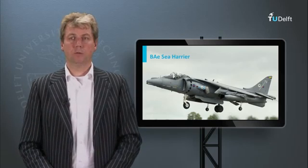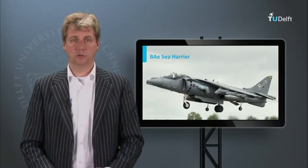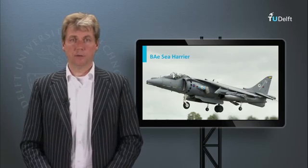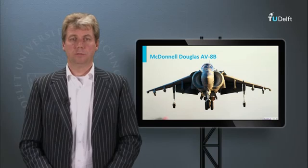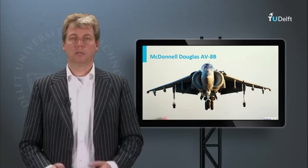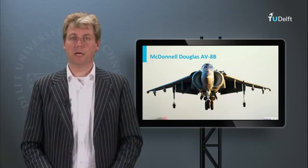This Sea Harrier was very successful, used for short takeoff and vertical landing, STOVL as it is called, in marine operations by the British. And it was also copied by the Americans and built under license by McDonnell Douglas, and this type is called the AV8, and it's basically the same principle as the Harrier.